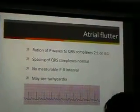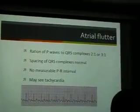All right? All right, let me check on that picture. That looks weird to me.